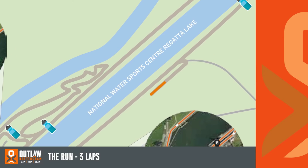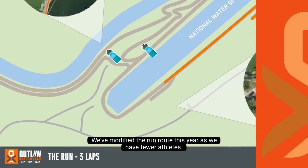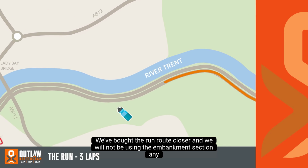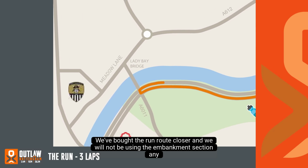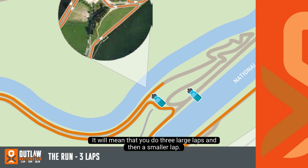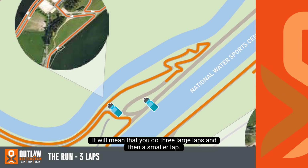Onto the run. We've modified the run route this year. As we have fewer athletes, we've brought the run route closer and we will not be using the embankment section any longer. It will mean that you do 3 large laps and then a smaller lap.